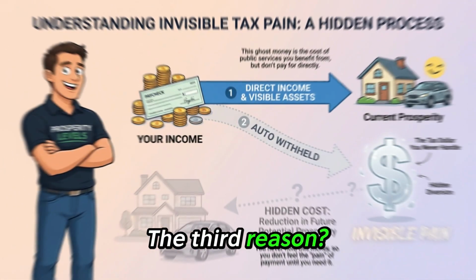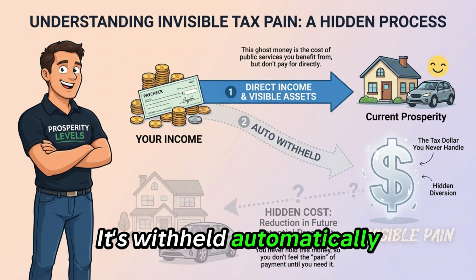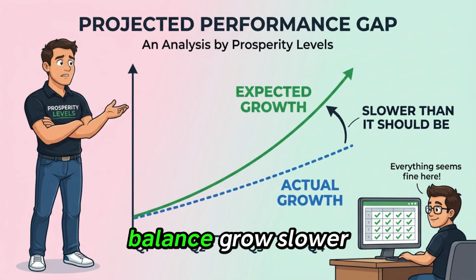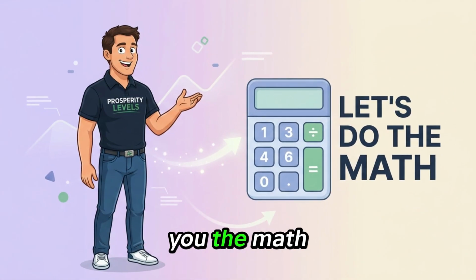The third reason, immediate tax pain is invisible. You don't write a check for dividend taxes. It's withheld automatically or paid at year-end with everything else. You never see the bleeding. You just see your account balance grow slower than it should. And you assume that's just how investing works. It's not. Let me show you the math.